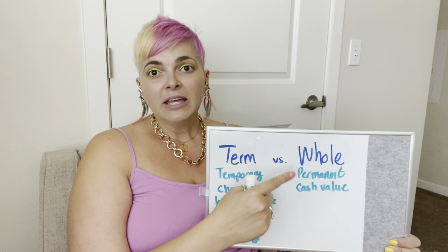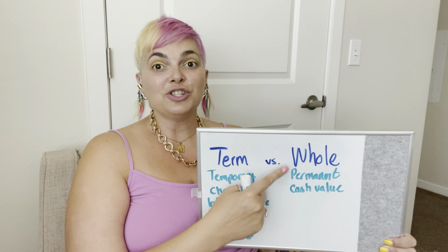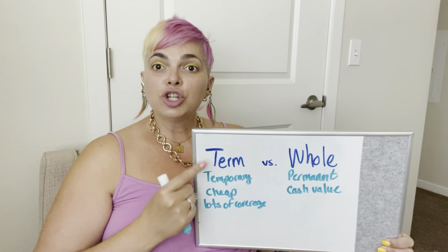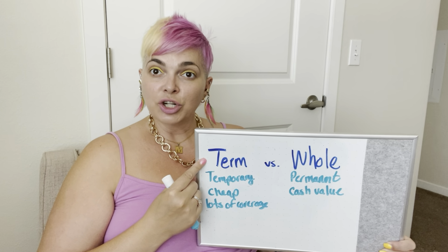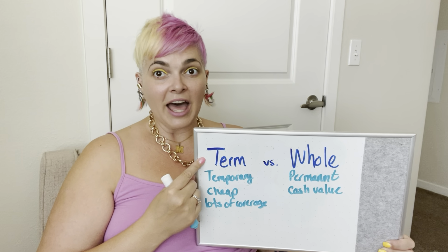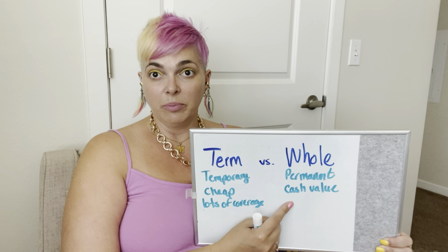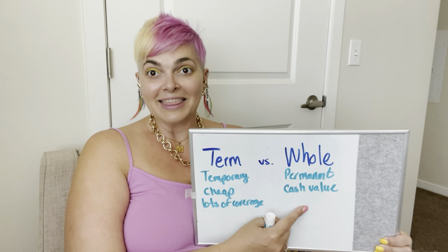Now whole life is permanent, meaning that it goes your whole life. This is a policy that will pay out no matter what. Term will only pay out if you die during that term. Like my insurance is 30 years when I bought it, and if I do not die during that 30 years, the $250,000 will not pay out. Whole life will always pay out because it's going to go for your whole life, meaning that at whatever point you die, it will pay out.